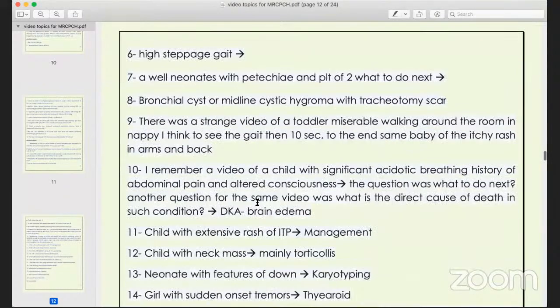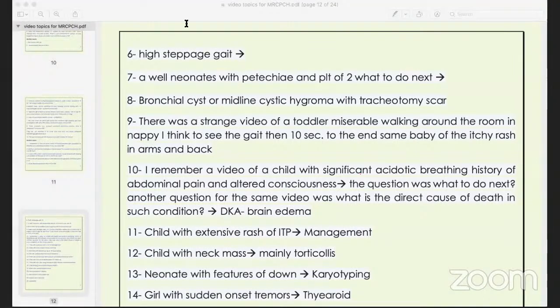Now, high stepping gait. We know it is due to Charcot-Marie-Tooth disease, but what are the other diseases which have high stepping gait? Any other input? Peripheral neuropathy. I know peripheral neuropathy. Dr. Tamanna, if bilateral, then you have two differentials. One is, as you said, and the other is any spinal lesion. And if unilateral, only one differential, and that is peroneal nerve injury. This much we also know.